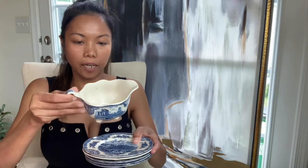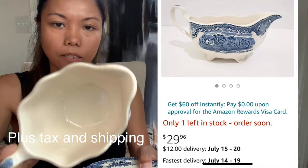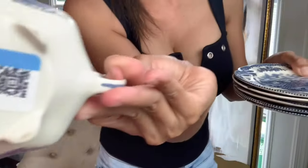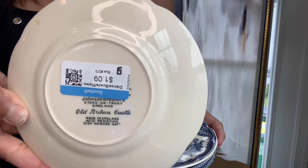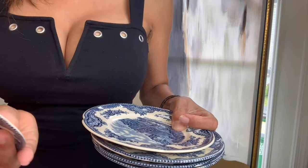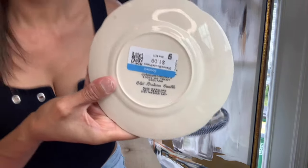And from there, of course, I have my blue and white. This guy right here, I looked it up online. It was $35 for just this, and I only paid $1 in there. And this one too, this is Johnson Brothers. Johnson Brothers are expensive dinnerware, most of them. And this is the Old Britain Castles.